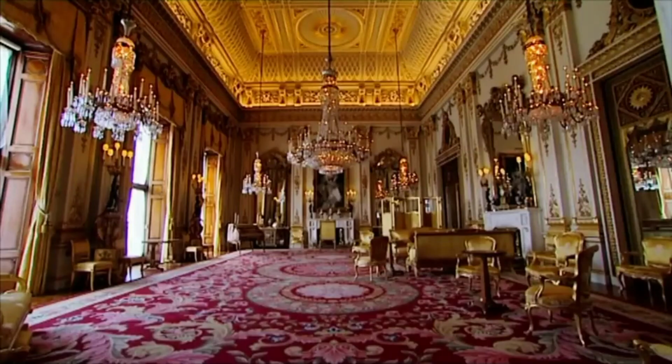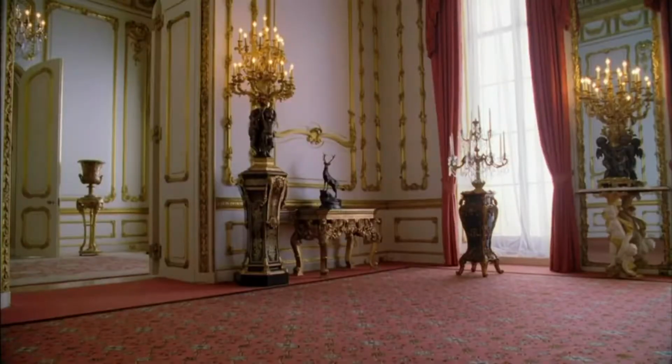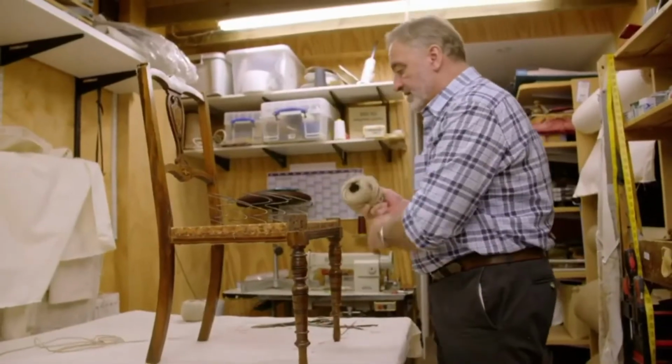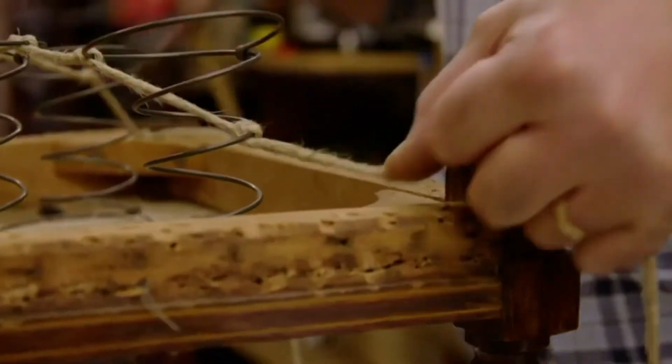You can't put a value on it because nobody knows what the value is. None of it is insured because you can't insure it, because you don't know what the value is. A large part of the royal collection is made up of antique furniture. Now we've got to lash the springs side to side.